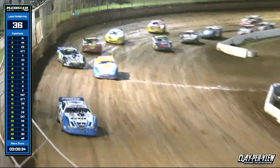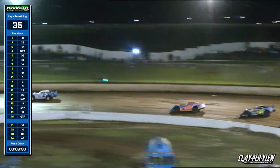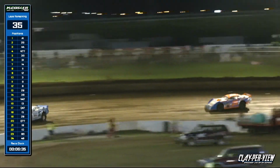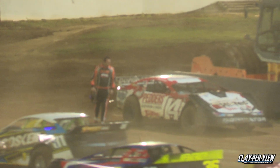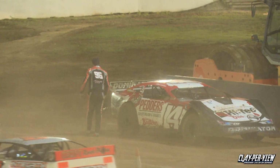Now Sean Black go to the inside. Switches back to the top. Black through to second. Trent Wilson third. Oh, contact between BG and turn 1, and he'll go around. There's big damage. Buchanan. Oh, and Josh McLaren with some choice words for Adam Beachy.